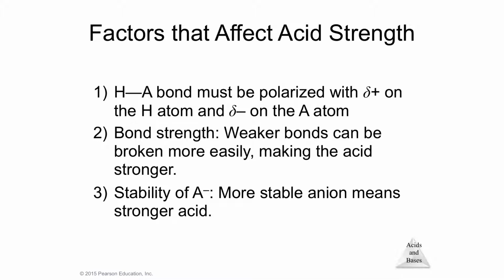Also, whether the base that's left over, the conjugate base, is stable. The more stable the conjugate base is, the more unstable the conjugate acid is going to be. And the more unstable it is, the more likely it is to break apart. Do you see, if you study it this way, it actually starts making sense. You're thinking it through rather than trying to remember all kinds of different facts about something that you can't even see.